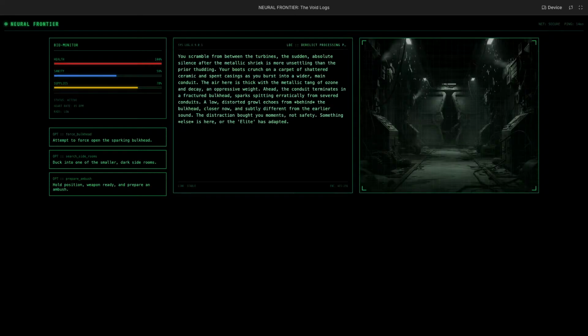You scramble from between the turbines. The sudden, absolute silence after the metallic shriek is more unsettling than the prior thudding. Your boots crunch on a carpet of shattered ceramic and spent casings as you burst into a wider main conduit. The air here is thick with the metallic tang of ozone and decay, an oppressive weight. Ahead, the conduit terminates in a fractured bulkhead, sparks spitting erratically from severed conduits. A low, distorted growl echoes from behind the bulkhead, closer now and subtly different from the earlier sound. The distraction bought you moments, not safety. Something else is here, or the elite has adapted.